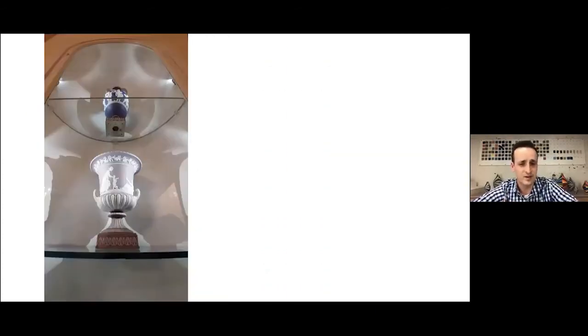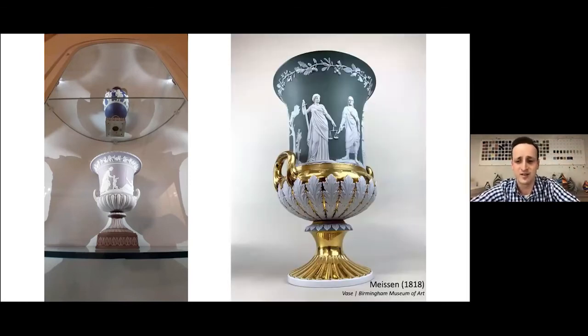And so I would think about this jasperware, which is obviously the crowning achievement, and the color in that is something that is subject to an entirely different lecture. But I would put that next to this beautiful Meissen vase at the Birmingham, and I would really think long and hard about what separates this, what fundamentally changed in terms of the different manufacturers' interest in how to sort of see or visualize form.